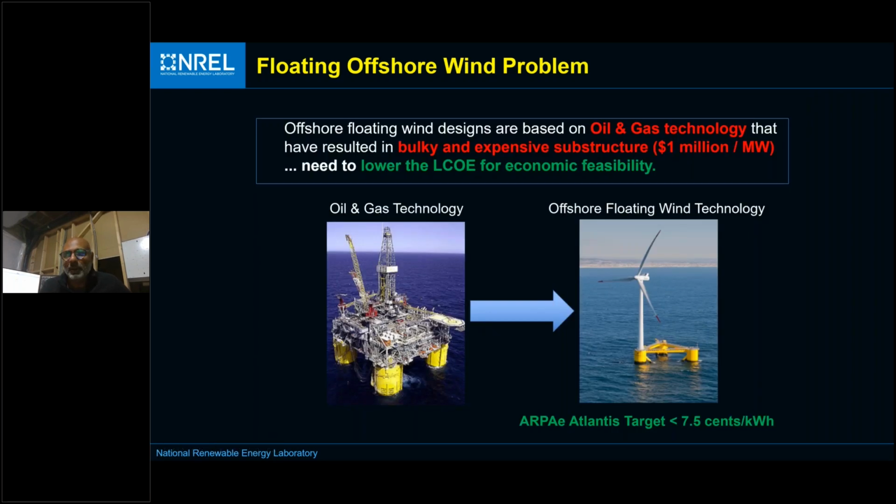Now, moving on to the next one. What's the problem with offshore wind? As I think most of you know, the current technology out there from Equinor, the Hywind project, the WindFloat, and others, is all really oil and gas technology. Oil and gas technology in general is one-off designs, made for a particular site. And we have brought this technology to offshore floating wind. The problem with this transition is that we're using one-off technologies and trying to build them for floating wind.